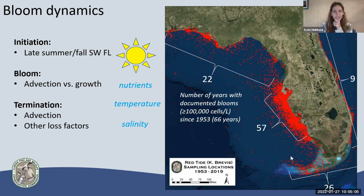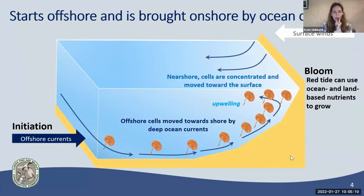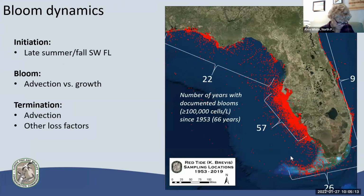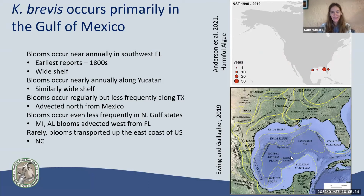Yeah, so I'll actually see if we can go back to even an earlier slide that has the pictures of the shelf. Okay. Yep. Oops, we went past it. But the wide shelf in Southwest Florida is really important. That's something that kind of sets the stage for these blooms happening. And with the hypothesized initiation zone that occurs from the Big Bend to Sanibel, we see that the prevailing currents, the direction that they flow in our area, is to bring cells to Southwest Florida.